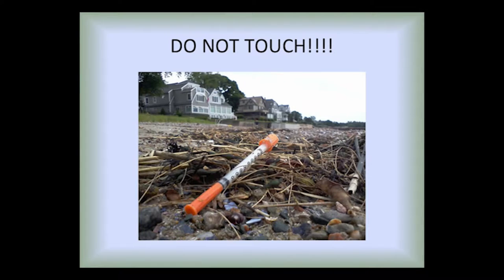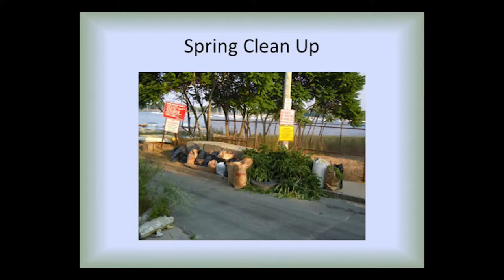Sometimes I find things we'd rather not find on the beach, such as this, and I find a whole lot of these. I found six of them in one day just a couple of weeks ago. Right on my beach, these needles here. In my neighborhood, they do a spring cleanup once a year. All those bags there were from one day of picking up the trash left over from the winter. That was the neighborhood coming together and picking up all the trash.